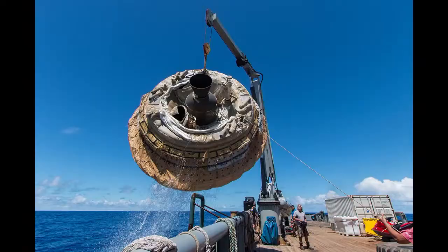So next slide. In fact, this is the large boat, the Kahana, with the crane, pulling the vehicle up out of the water and bringing it onto the boat. We didn't have an aircraft carrier, but we had this great cargo boat, which helped us get the vehicle back to shore where we were able to get the data.